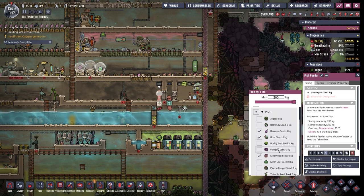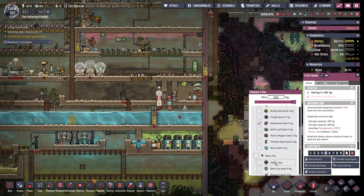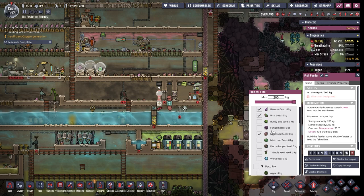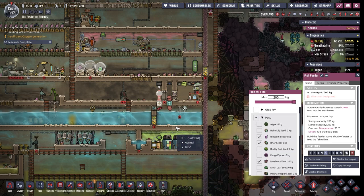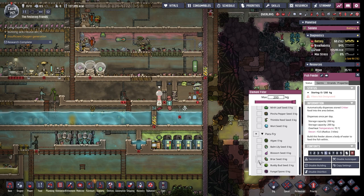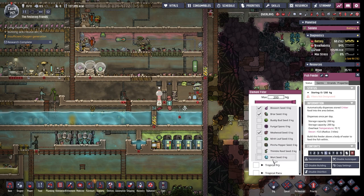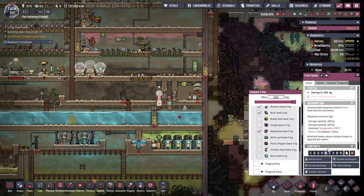The Blossoms and where's the Mealwood are basically the ones that we're producing. That's fine. And I don't know that it matters if we check this. If we have the supply of this stuff, which can be eaten by a Paku Fry, the baby ones, and it's available only under the Paku list, do I need to duplicate it down here? I don't know. I'm going to, so I don't cause myself grief later, but that's just a weird question in my head.